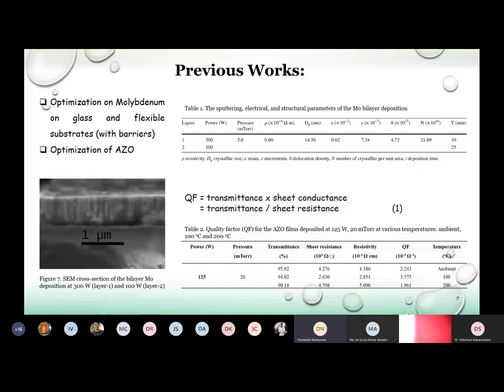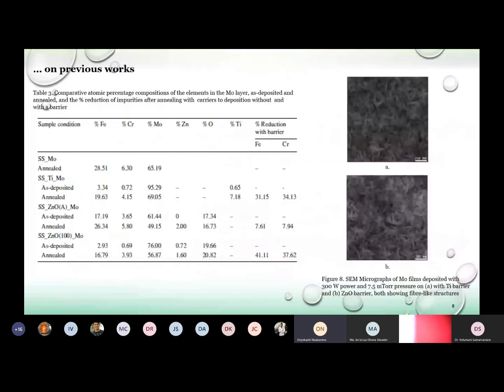On the flexible substrates, we were able to optimize the conditions for fabricating the back contact on stainless steel as the substrate, and by optimizing the different barriers, we were able to calculate the percentage reduction in impurities that usually come from the stainless steel into the absorber layer, which reduces the efficiency of the solar cell. So these are the previous works that we've done.